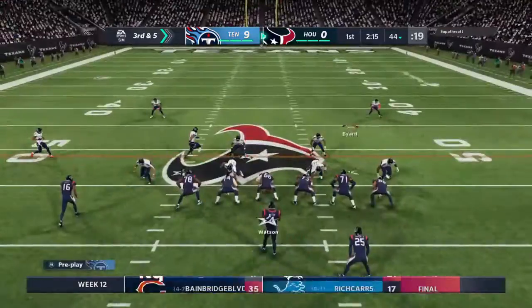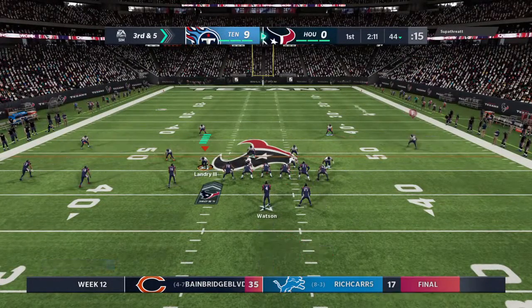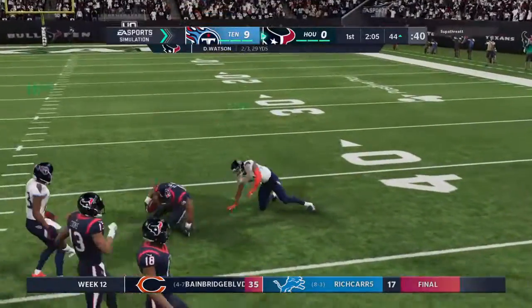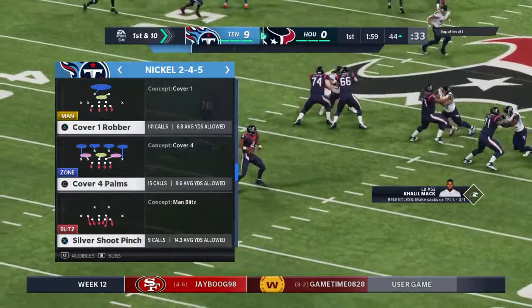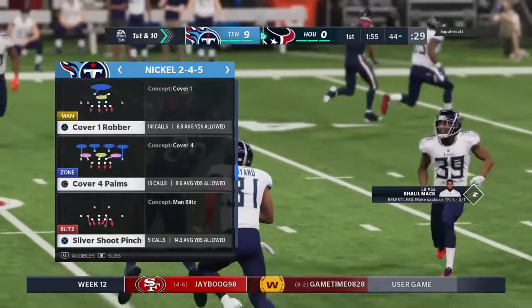An extra defensive back out there for the Titans now here for 3rd down. Out of the gun, Watson. That's caught by his tight end, Jordan Akins. And he's going to have another 1st down as the tackle's made at the Titans' 44-yard line. 12 yards there as they keep this drive rolling. It's another 1st down.